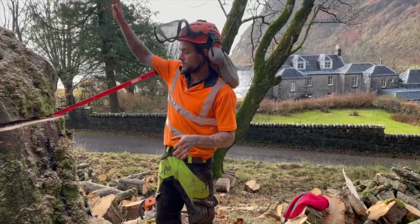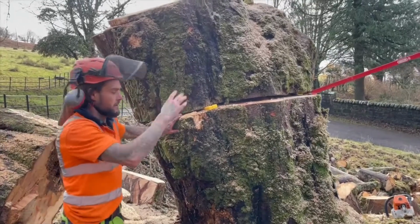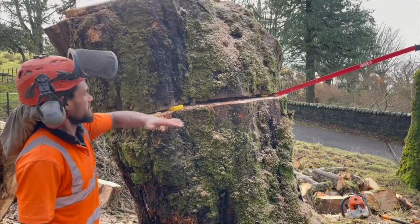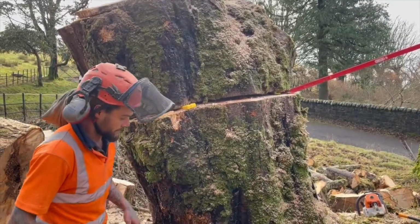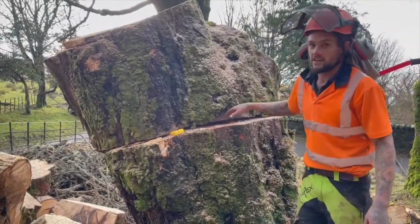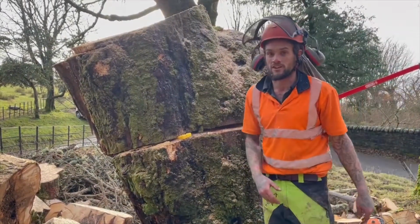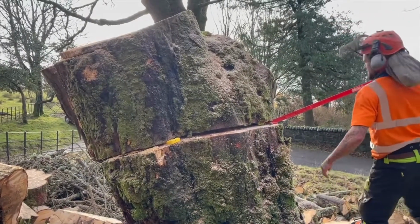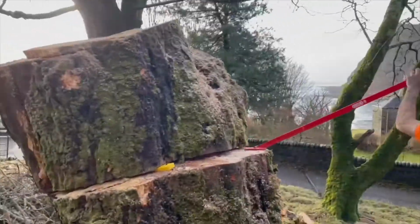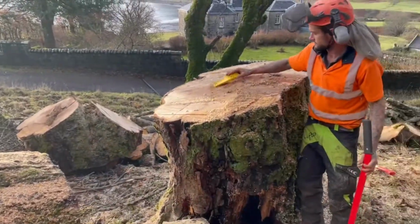So, because the heart of the tree is compromised, we can't fell it out in any direction without it going wherever. So we've had to chog it down in big chunks, and that gets caught up. So this one's just about to pop. So when this comes out, we should see the extent of the rot that's coming up, and then we can see whether my decision to chog it down was right or not. So I reckon if we just manoeuvre this back. There it goes.